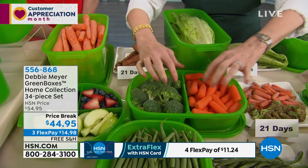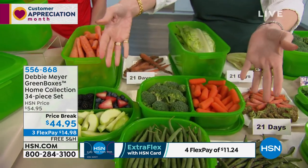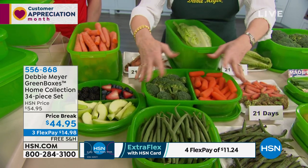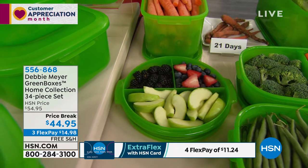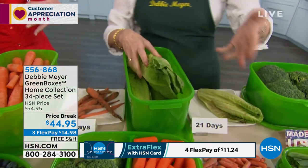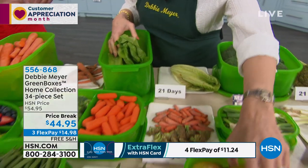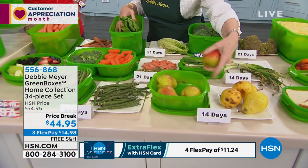And you don't have to use this for the same thing next time. If it's carrots and broccoli this time, it can be muffins and cookies the next time. Oh, true. So don't think it has to be the same thing. Okay. There's one of my divided plates done as a fruit plate. And Debbie, you'd store it the way you would store it, meaning if it would go in the refrigerator, you put it in the refrigerator. If it's something you keep on the counter, you keep it on the counter. For instance, my pears, I keep on the countertop. Look at that blush.